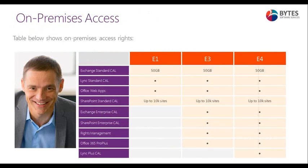You can also use the Office 365 Enterprise plans to access on-premises servers. So even if you were looking at buying new Exchange client access licenses, for example, you could benefit from using the Office 365 licensing as an alternative to your traditional licensing. So if you look at the E3 plan, for example, you're receiving the rights to access Exchange Server, Lync, SharePoint, and you're receiving the Office 365 Pro Plus license on a per-user basis as well.